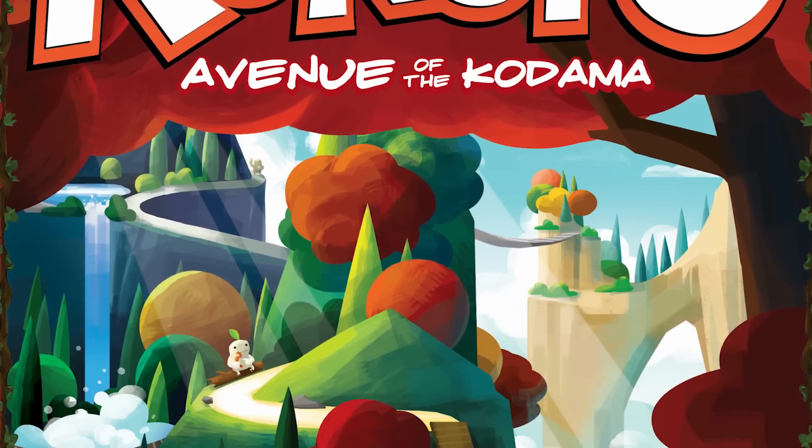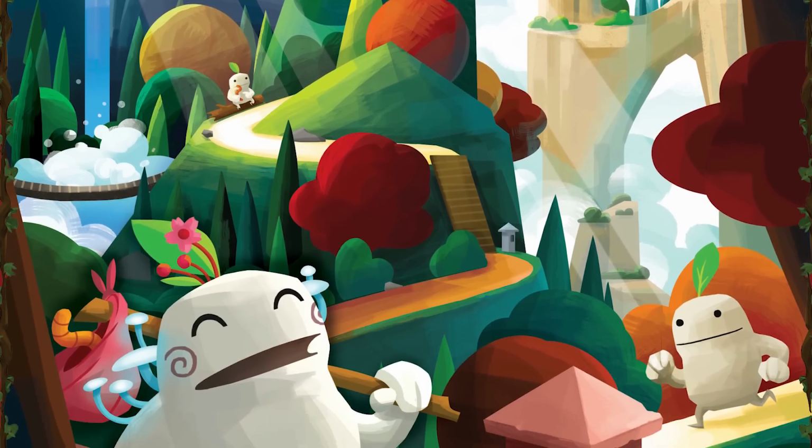Kokoro: Avenue of the Kodama. This is a reimplementation of a game that came out a couple years ago called Avenue, and it's a roll and write game. It's one of my favorite roll and write games, even though you don't actually roll dice. Roll and write games, generally you roll dice, and then you have a pad of paper or a whiteboard, and you write stuff on it. This one, you draw cards instead of rolling dice.